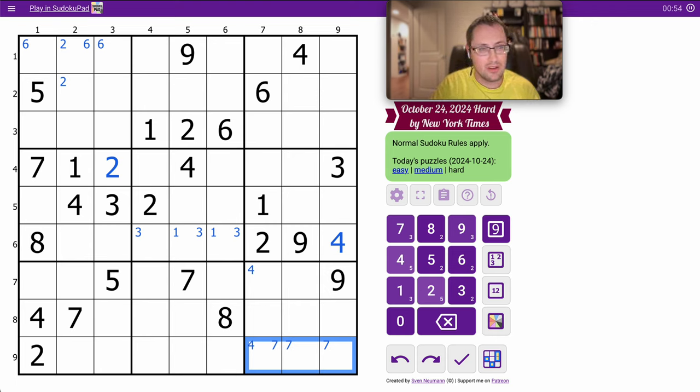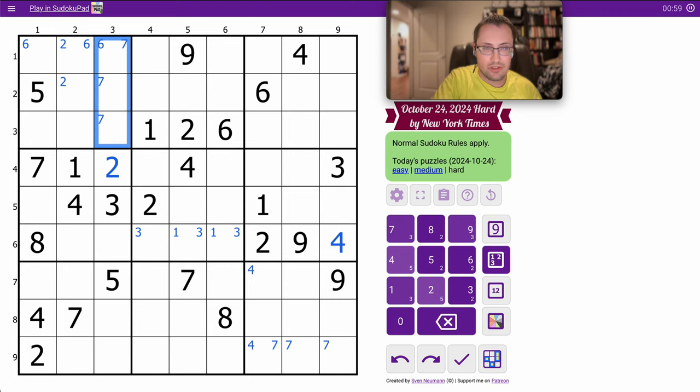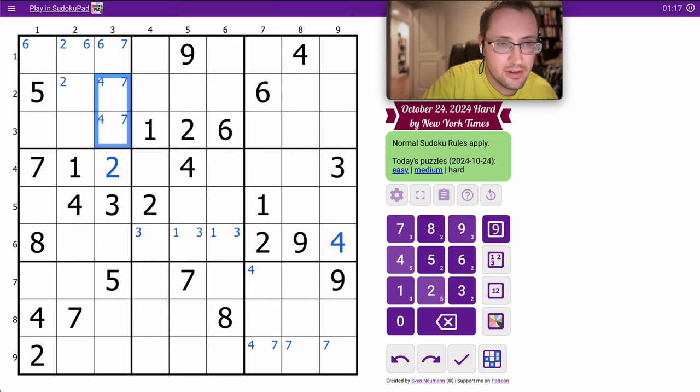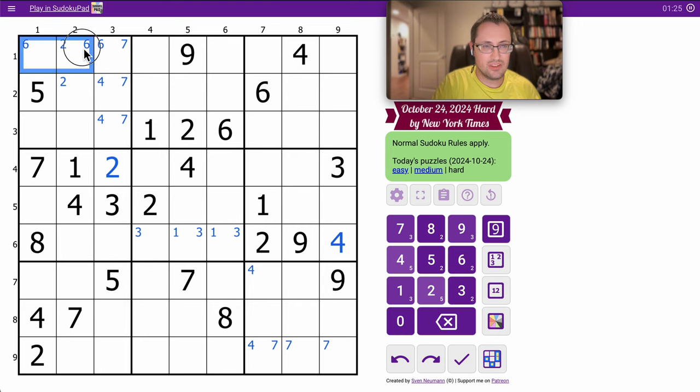It is. Now, by columns. Seven, seven there. Place a seven in column three, region one. What else can I do? Not much. Two I already did. Oh, four is actually here. Six in those two. So, like, this is not a 4-6-7 triple, but it could be.